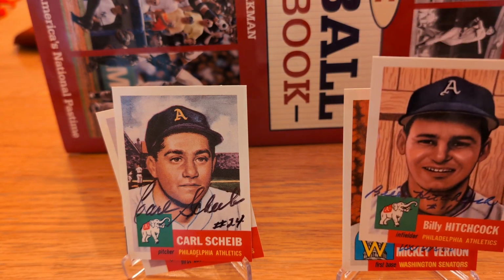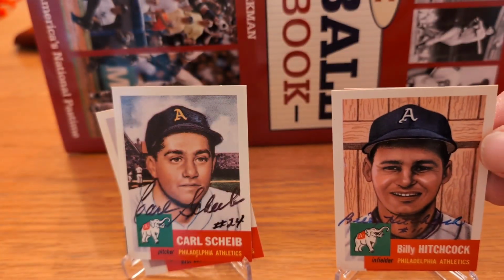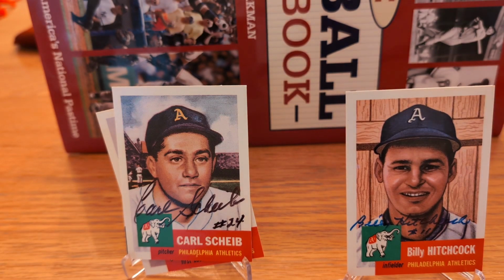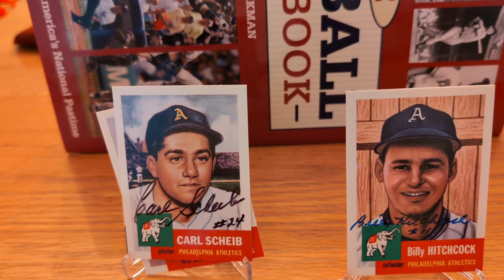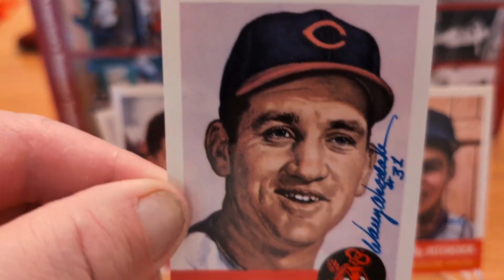Next player is going to be Billy Hitchcock. And he is also a World War II vet in the U.S. Army Air Corps, and he obtained the rank of Major. And he was a manager for the Baltimore Orioles when Brooks Robinson played back in '62 and '63. And he also was a manager for the Braves and the Tigers. Next player I'm going to be showing is Wally Westlake. And as you can see, he's number 31.